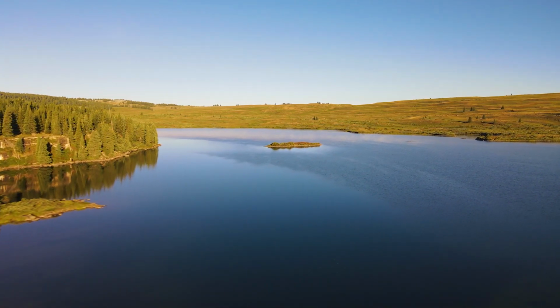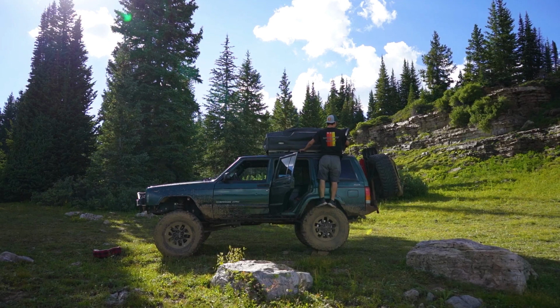Driving for close to 5 hours now, we are deep into the backcountry and we came across the perfect campsite.